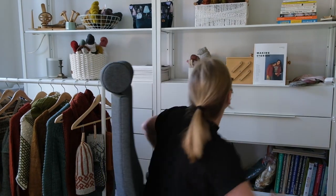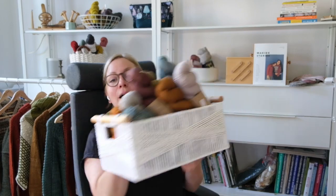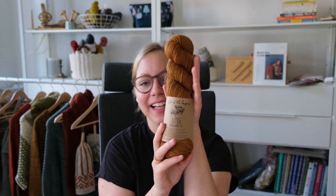I'm going to start by grabbing one of the two boxes of yarns. The first yarn that I am going to start with is Live in the Long Grass Highland DK. This is an absolutely beautiful yarn that has great stitch definition. It's excellent for cables, and it is also dyed in a stunning range of colors.